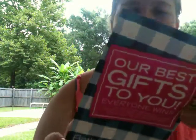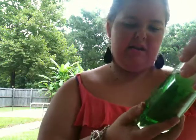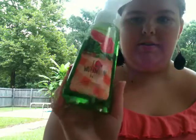And then the next thing I got, I got this Peel and Reveal Your Gift thing. I got this I Love Watermelon antibacterial soap for my bathroom to wash my hands. And then I got this Sweet Pea perfume. So that's all I got there.